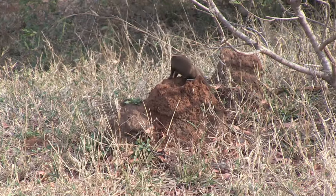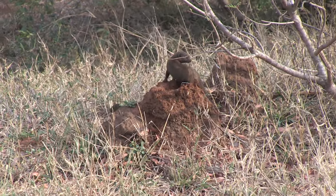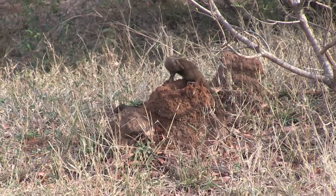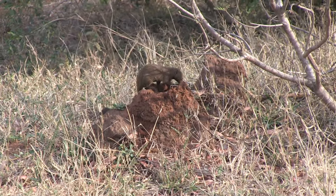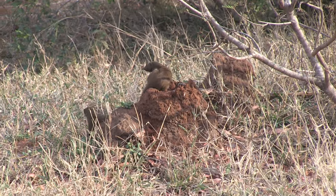Two dwarf mongoose, one on the top there at the moment, and the other one around the back. There it is.